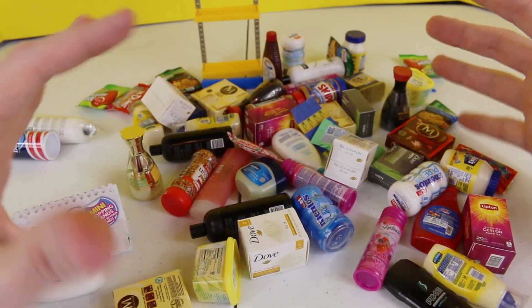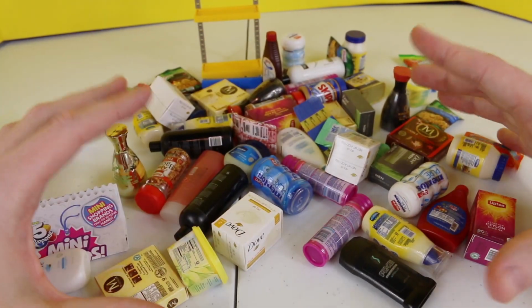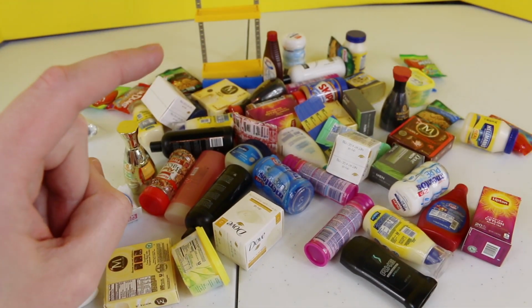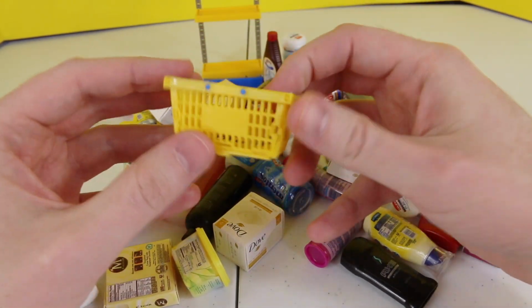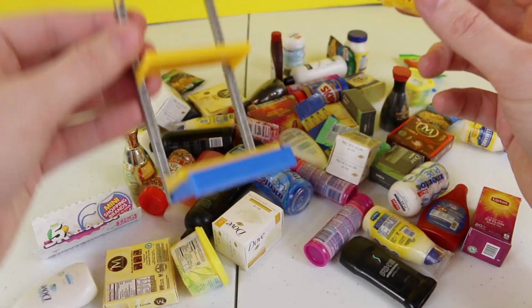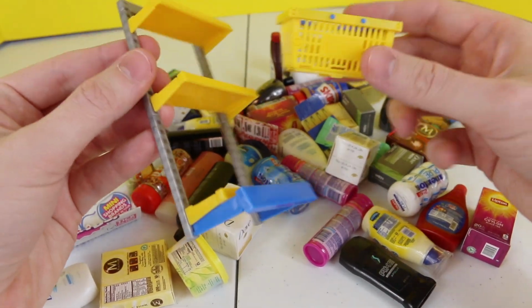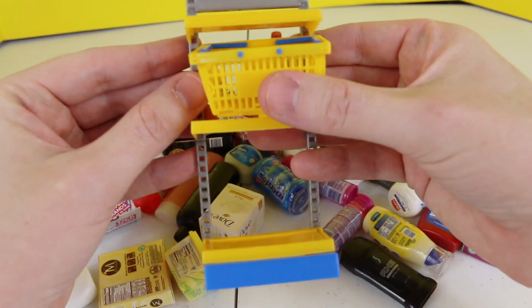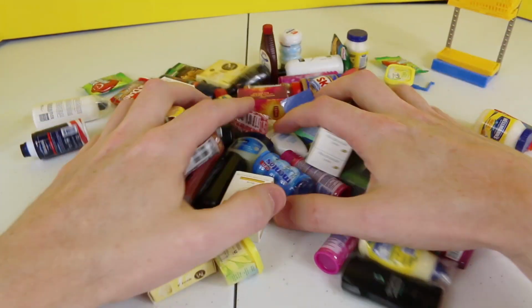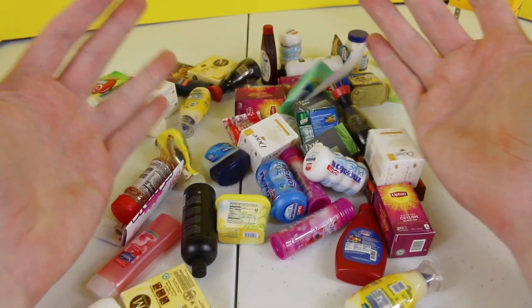I think these are really awesome and really fun, and you can have a lot of play if you want to use them for your dolls. The one thing I don't like about these is the shopping cart stuff. These are too small and they're too fragile and they're just not very well made. Like this thing right here, it's okay, but it's just too small in my opinion. But they're cute, they're just too small. And the pushing shopping cart just doesn't work at all. But these are really, really cool.